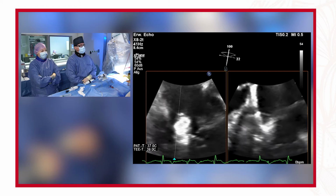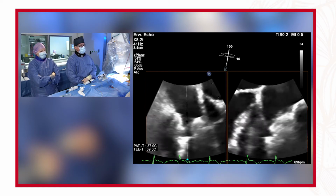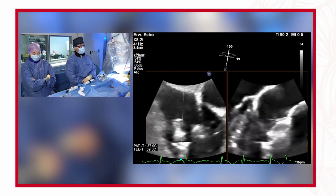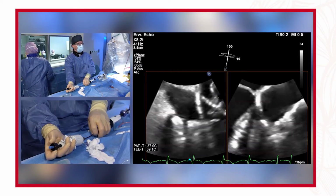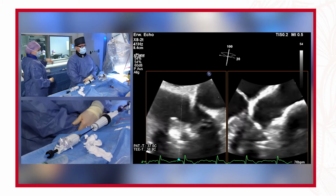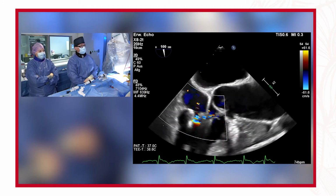We're confirming this also in the mid-esophageal view. Again, you see that the septal arm is close to the hinge point of the septal leaflet. So we have also here a very good tissue insertion. And now when we are sure that we have a good result in terms of leaflet insertion, the device is being closed. And again, the video loop has been acquired.